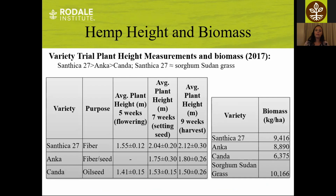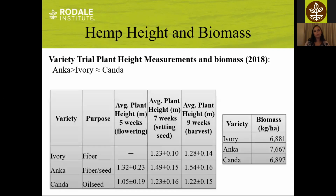But you can see here in terms of biomass, really anything over 8,000 kilograms per hectare is really a sufficient cover for a good weed suppression cover crop, and it's really going to hold on to your soil. So you can see that both our fiber and our dual varieties, as well, of course, as the sorghum Sudan grass, providing that biomass that's going to give the benefit of using it as a weed suppression cover crop.